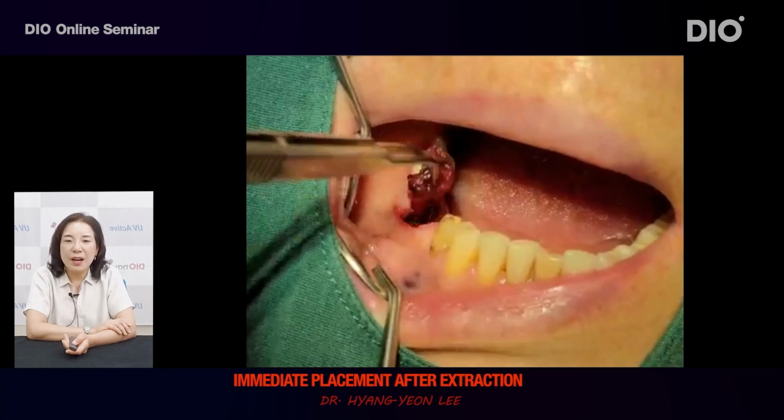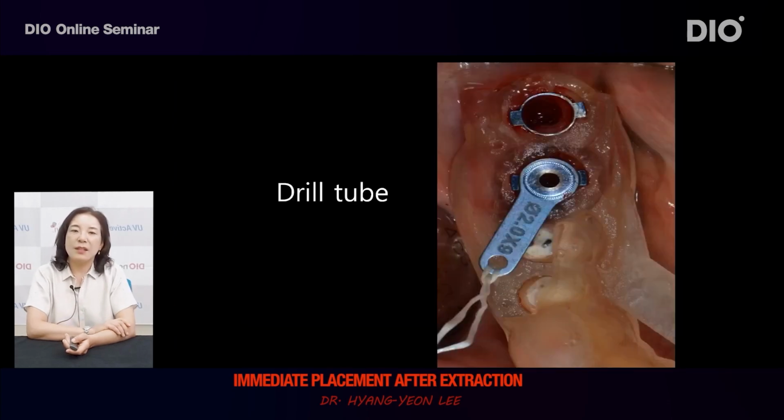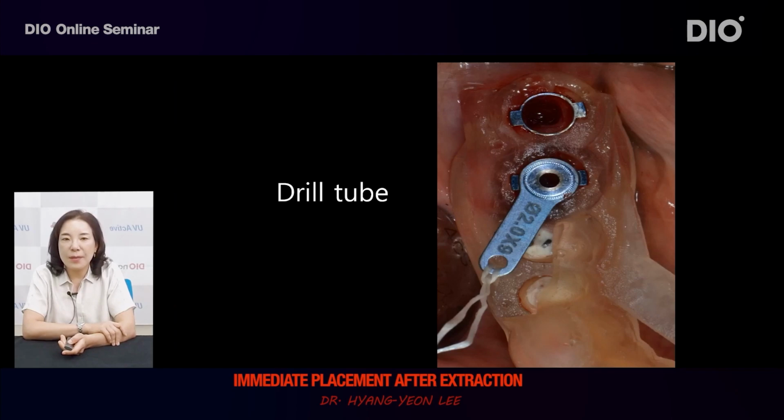Take out the doxycycline cotton ball. Take it out and then insert the guide to start drilling. First, you must use a drill tube. It is very important since the implant can be placed by drilling in the desired direction with a drill tube.